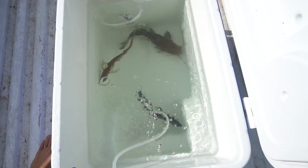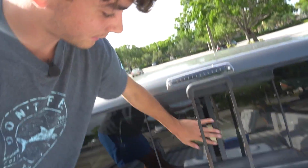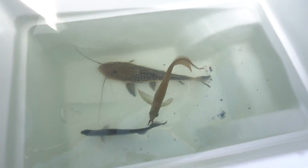Alright, so we just made it to the spot where we met up, and the fish are inside of the cooler right here. So we're gonna get these guys out of the cooler right now and put them inside of the little cooler that's right here, where the bubbler and everything is, and it's gonna go through the back window of my truck. Let's get these guys into the other cooler. Alright, so we're getting the water out just like that into this cooler, and then they should be able to just pick them up and put them inside of the other cooler right there.